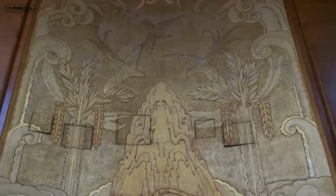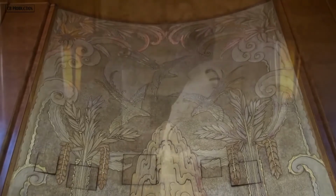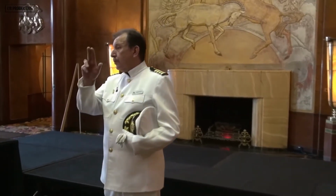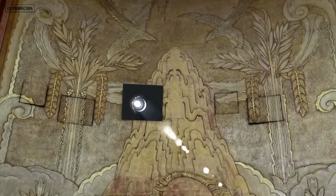In the center of the mural, you'll see 5 cutout panels. Behind the mural is a projection booth. Late at night, they'd be able to open those panels and they would show movies on a screen set up on the stage on the opposite side of the room.